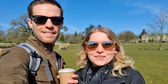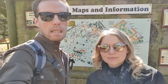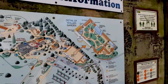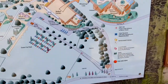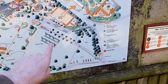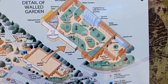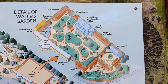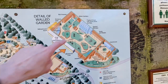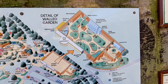So let's go. Just to give you some idea of how big this place is, we thought we'd give you a quick guide of the map. This is where we came in. The car park's over here, and there's a shop and the entrance in this area. There's then a walled garden with meerkats, parrots and prairie dogs. Unfortunately it's not open today, but there's a tropical house that has sloths and fruit bats in.